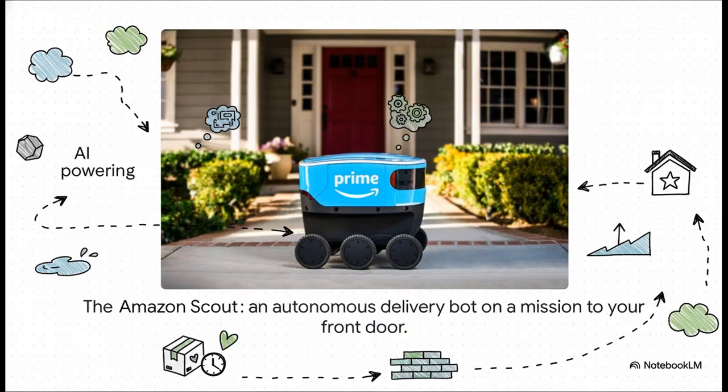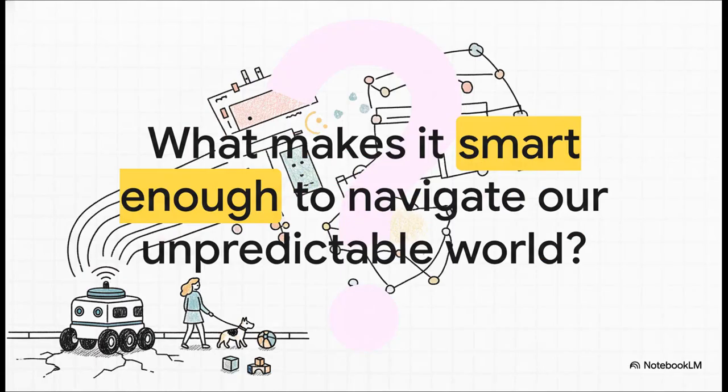So let's take this little guy, the Amazon Scout, as our guide today. Its job sounds simple enough, doesn't it? Just get a package from point A to your front door at point B. But think about it. That short journey is basically a minefield of unpredictable stuff. And that's the real question, isn't it?